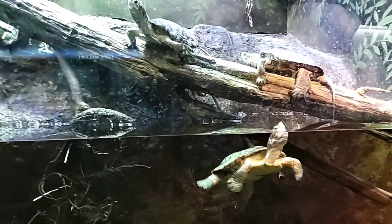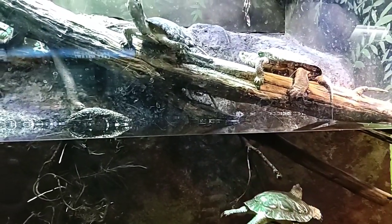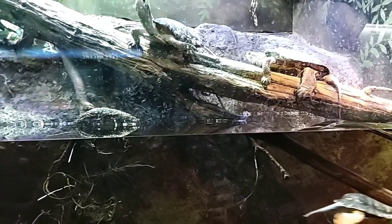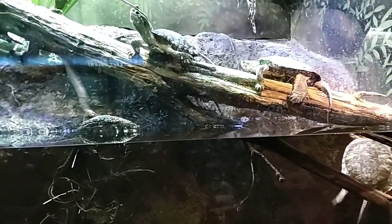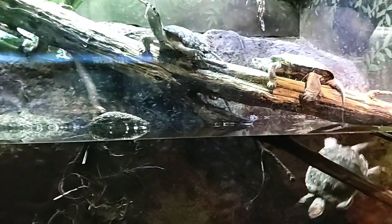Let's take a look at the questions. Ooh, great question from Julie. How long can he stay underwater? So these turtles, the Western pond turtles, can't hold their breath for nearly as long as the Fly River turtle we were visiting before. He can hold his breath for about 20 minutes or so. These turtles usually come up for air every couple of minutes, so not quite as long.